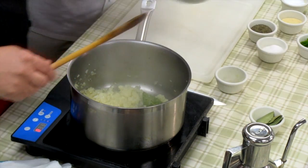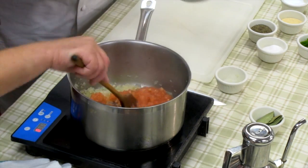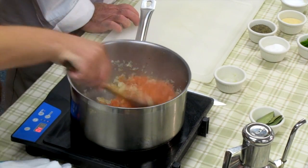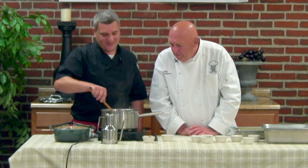You actually cut up and pulse the tomatoes. Roma tomatoes, beefsteak tomatoes, it doesn't really make a difference. Whatever you like. Now, for the home cook, if they don't want to bother chopping up or pulsing tomatoes, can't they go with canned? You go with the fresh. It's easy enough. In this day and age we can find them. It's a different flavor. Go for the fresh.